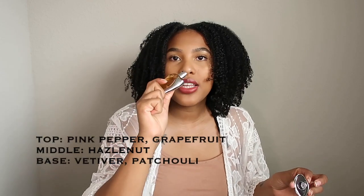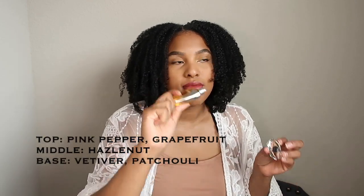This is Thierry Mugler's Angel Muse. Oh, this is Nutella in a bottle. Nutella in a bottle. That's all I can say. This has hazelnut. It's very sexy. It's very dark. It's very deep. It smells like chocolate, but it's no chocolate. It's hazelnut. This smells like what Nutella tastes like. I think this has pink pepper or something in it, which makes it a little spicy, but mainly you just smell like chocolate.